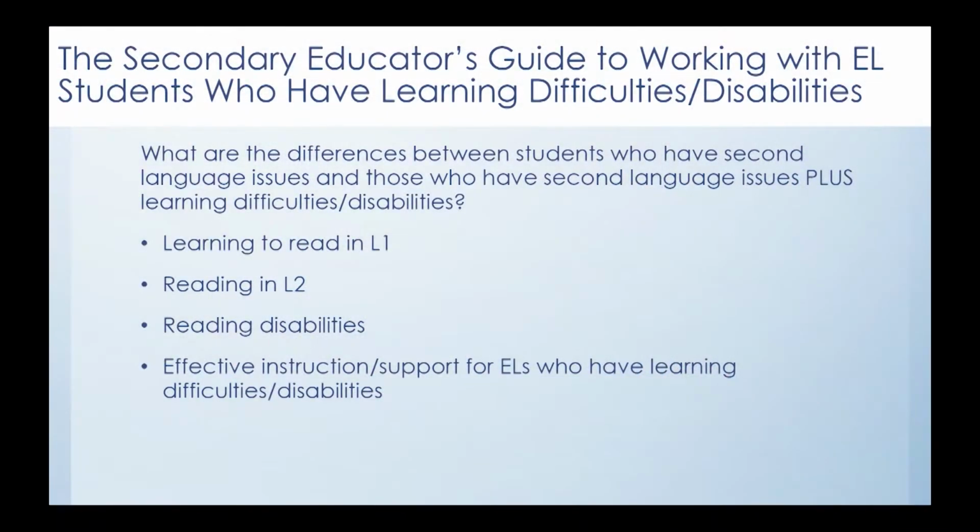So we're going to briefly explain, when you get these students, normally, how would a student learn to read in the first language? Then we're going to talk about reading in the second language, and then some of the reading disabilities from there. And then also, once we have a student that we know has a disability in the second language, what are some things that we can do to support those students? All right, so Joanne, this is your part.